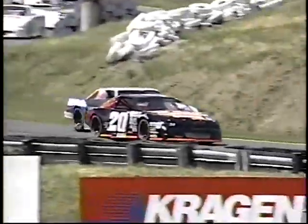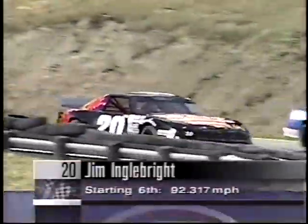Start 6. That's Jimmy Englebright. Brand new car, brand new motor. This is his 3rd trip here. It says 3rd time's a charm. Recall last year, he was the guy who flipped over, landed upside down on his top. He says today just could be his day.